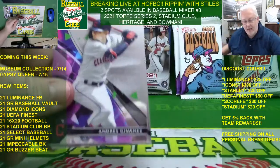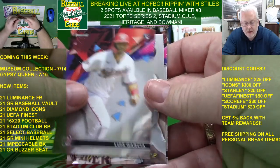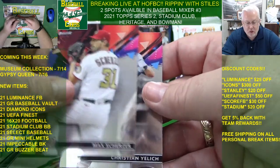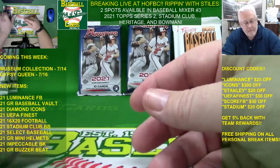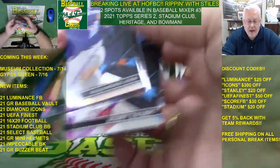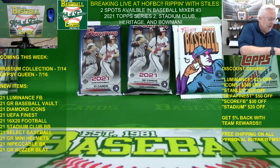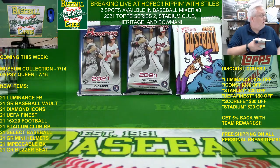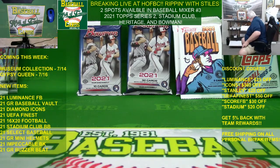Let's see what we can do in pack number two. Starting with Andres Jimenez rookie, Luis Garcia rookie, Edgar Martinez Finest Masterpiece, Max Scherzer, and Christian Yelich. So, not necessarily the best two packs, but you did get a Bobby Dalbec rookie, and an Alejandro Kirk rookie numbered to 150. But that's not the big hit for you. Big hit is that spot in the Gypsy Queen break. Gypsy Queen drops on Friday, and with any luck, the break will be Friday, maybe Saturday, depending on the participation.